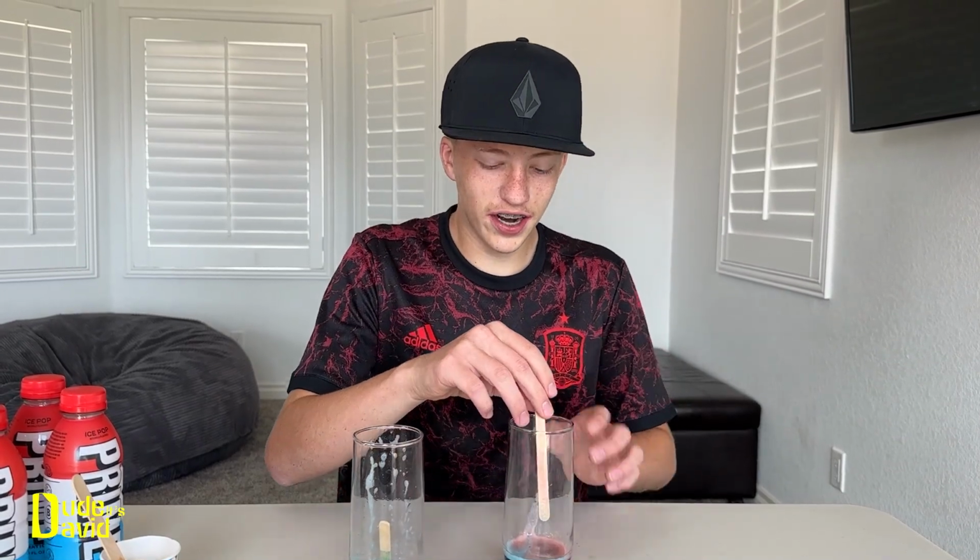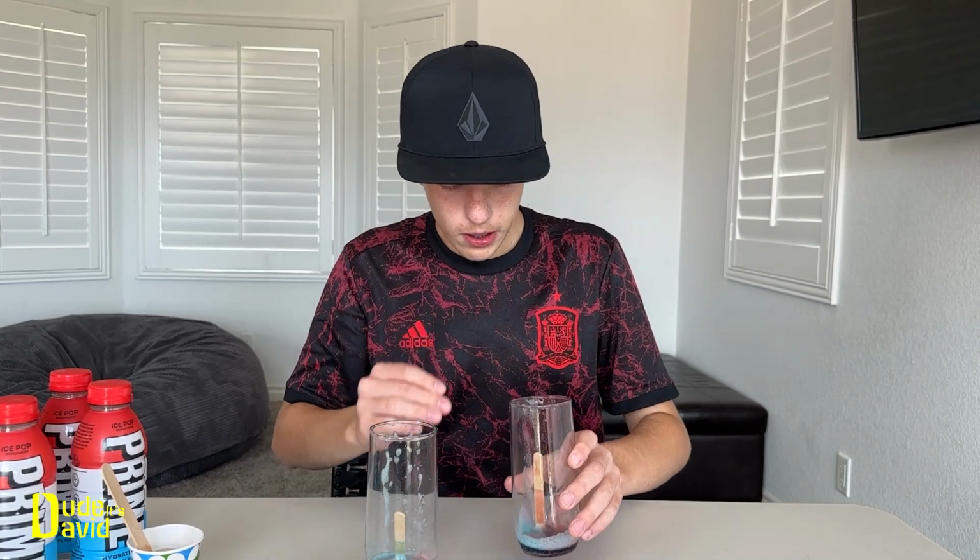Now let's try the generic Ice Pop. I actually think this one's better for sure. It has a stronger flavor. The generic one kind of tastes just the same as the frozen form. It's not very strong, just tastes like ice in a way, a little flavor.